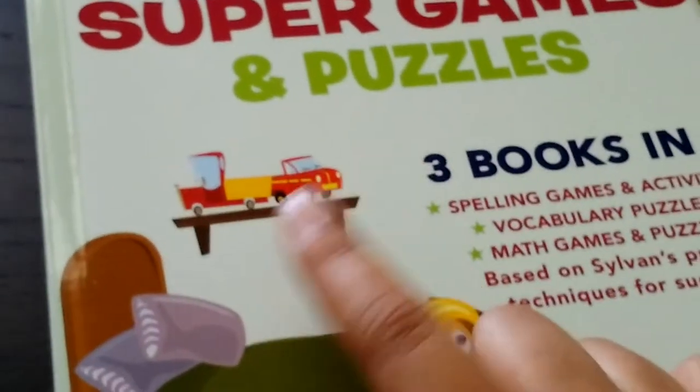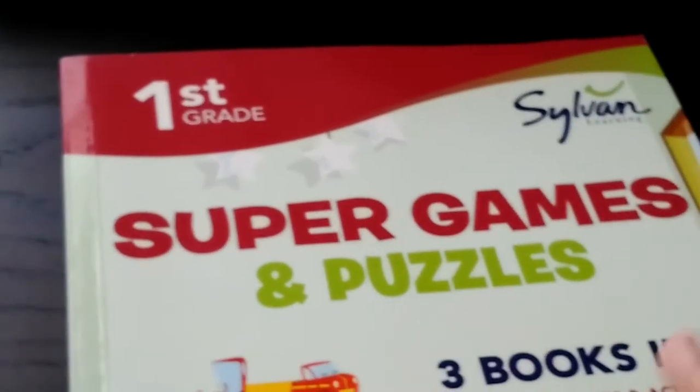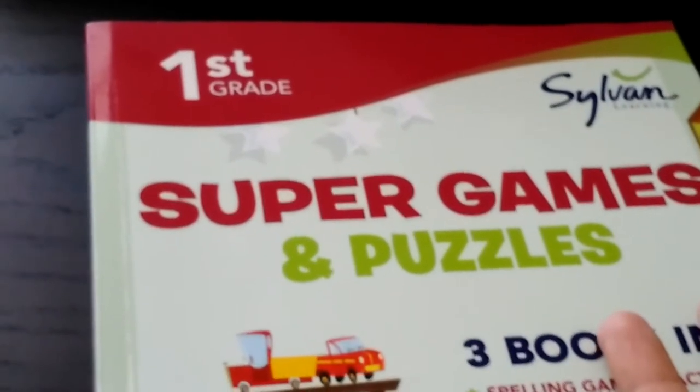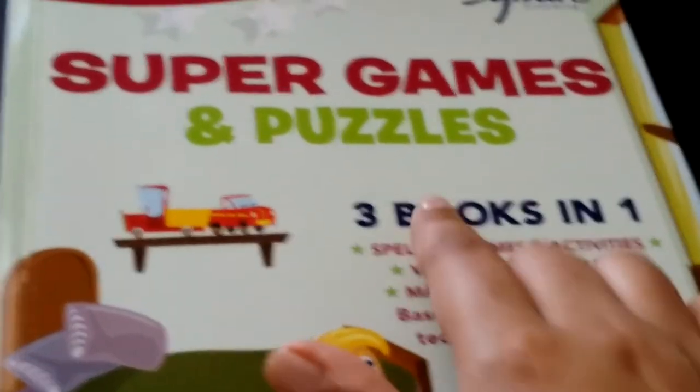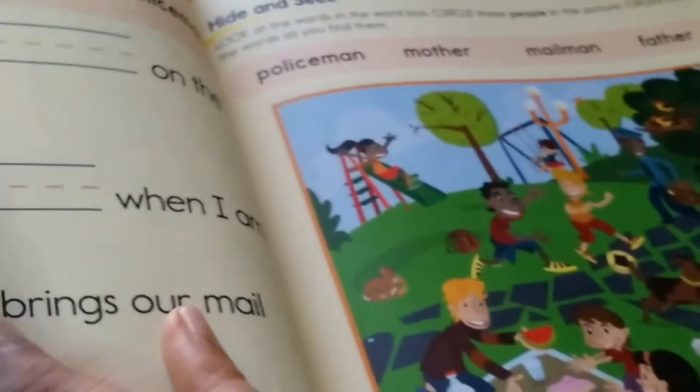And then I got this. I also got an idea from My Little Smarty Pants. I think she uses the vocabulary for, I couldn't find the first grade vocabulary, just the book on Amazon. But they had this, which has spelling, vocab, math, all these games. And this is what we will supplement with. I will mostly use this for vocabulary. We might throw in spelling here and there to mix it up.